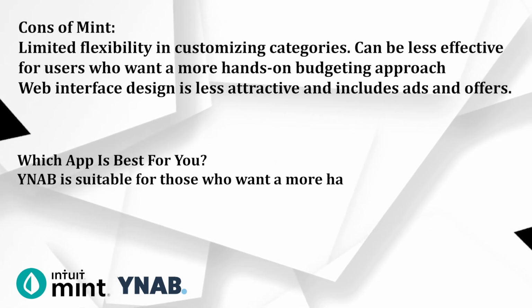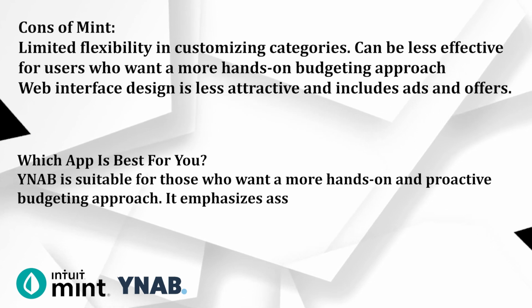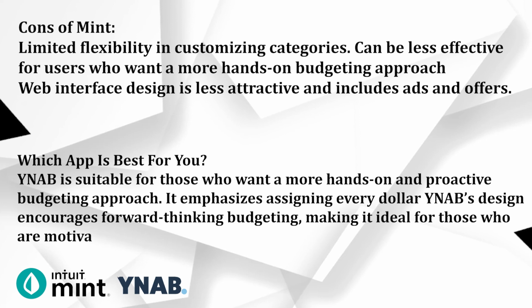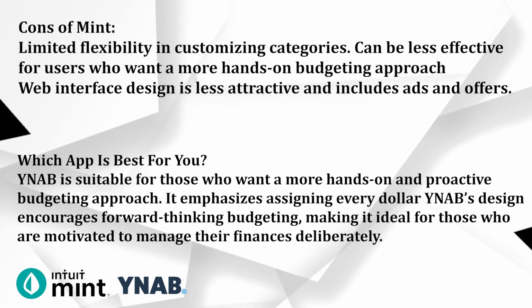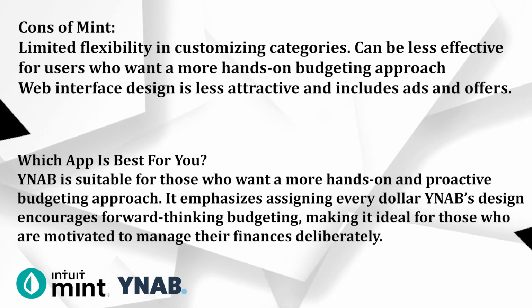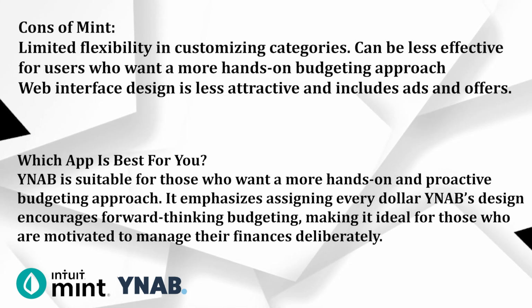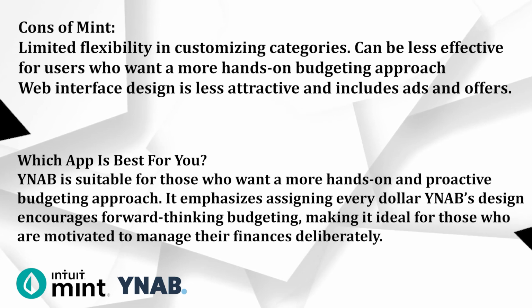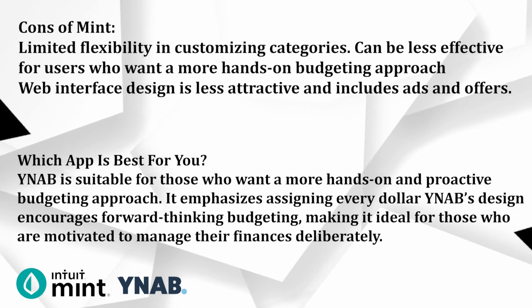Well, what's the best app for you? We start with You Need A Budget. It is suitable for those who want a more hands-on approach to budgeting. It emphasizes assigning every dollar a specific purpose in advance. You Need A Budget's design encourages forward-thinking budgeting, making it ideal for those who are motivated to manage their finances.